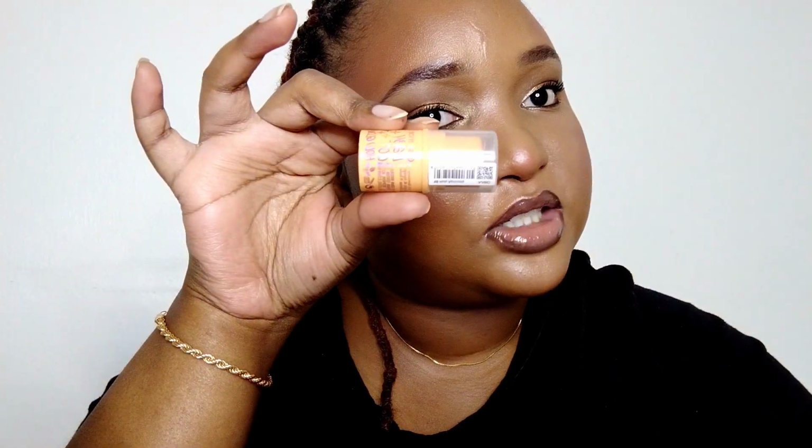Okay, then we go into foundation. Really natural hydrating foundation. I give this an 8 out of 10. Then we go with the concealer. Concealer, boom, I give this a 9 out of 10. Another concealer, this one right here, I give this a 7 out of 10. All right, then we go into this highlighter right here. I give this actually 10 out of 10.